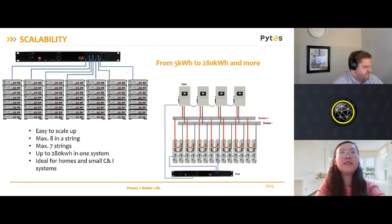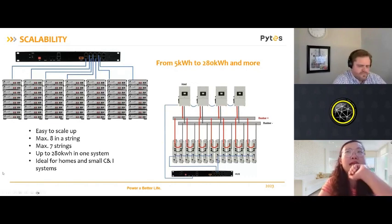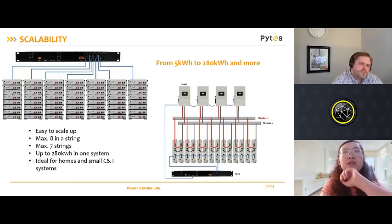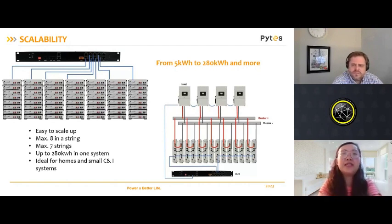I would also like to emphasize that our battery is a very modular design, and it's very scalable. It's easy to scale up. You could use it from one battery module up to 56 battery modules, so from a 5 kilowatt hour system to a 280 kilowatt hour system is no problem. It's ideal for homes, of course, and also for small commercial systems. About 20%, maybe more, of our customers use Pytes batteries for commercial applications such as hospitals and schools. And for the next generation, the scalability will double, so it will be about a 500 kilowatt hour system.